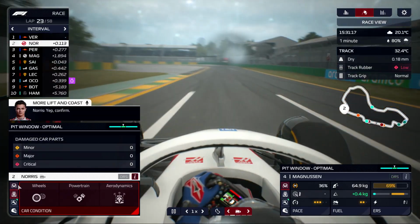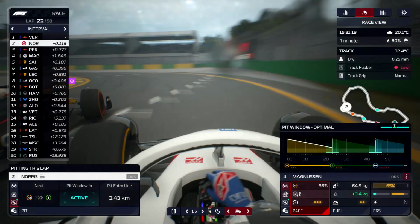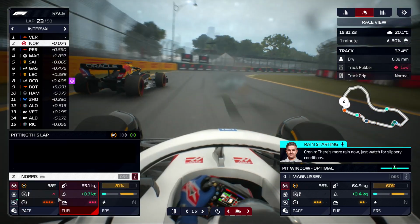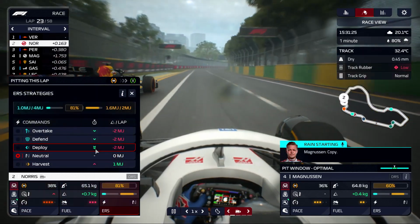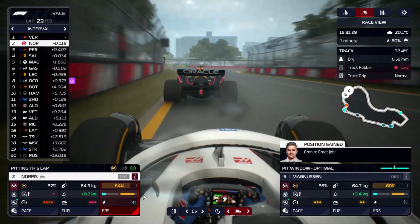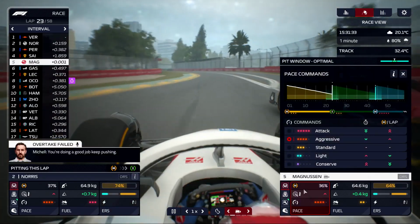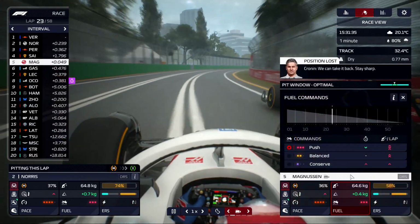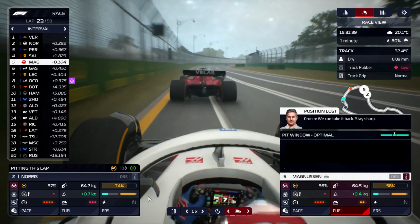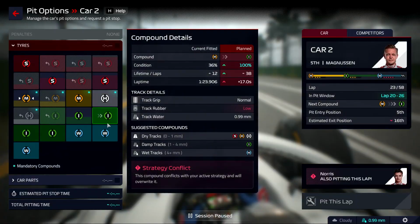Fuel. Yeah, confirm. Lock this lap. There's more rain now, so just watch for slippery conditions. Copy. Will it go to full wets, though? That's the question. Let me box it. Doing a good job, keep pushing. Pick up the pace a bit. Confirm.